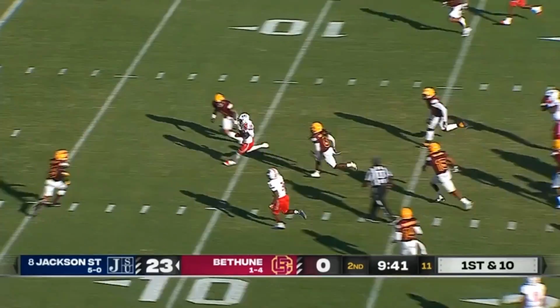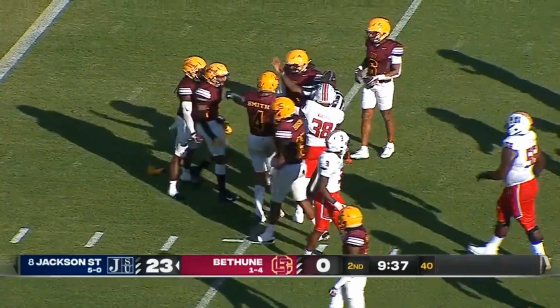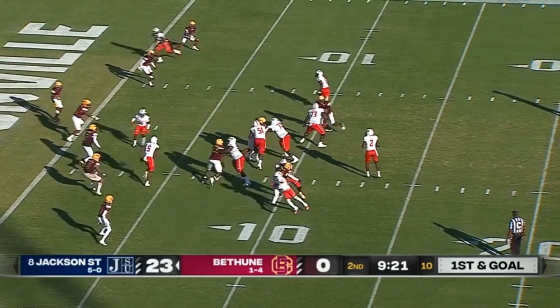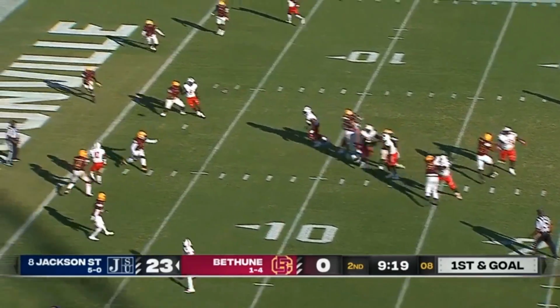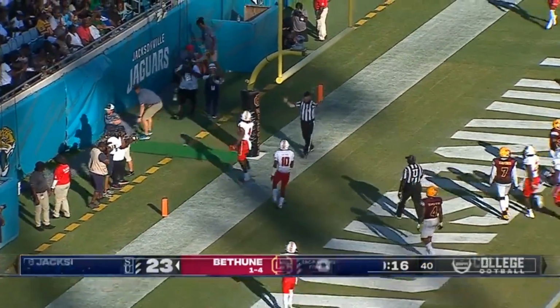Handoff goes to Marshall. Oh, my goodness, what a hit at the 5-yard line. Flags come in. Sanders looking, has all day to throw, and that is wide open. Dallas Daniels in the back of the end zone.